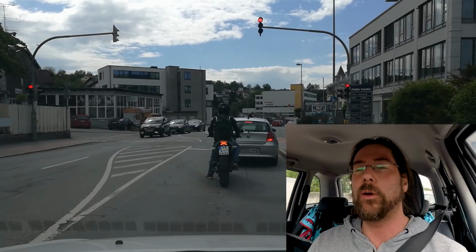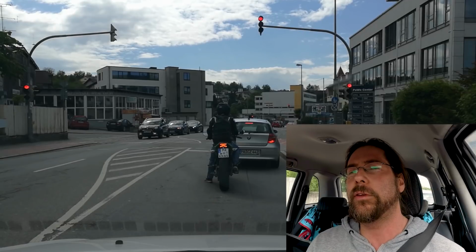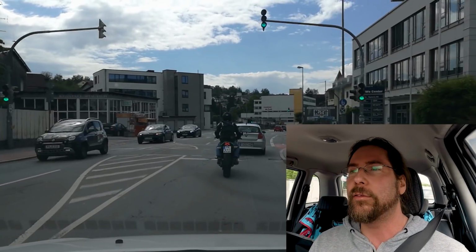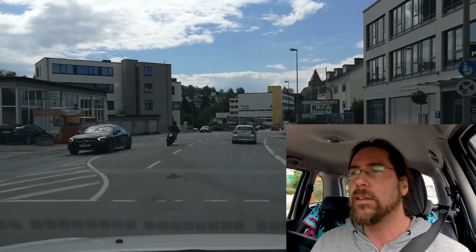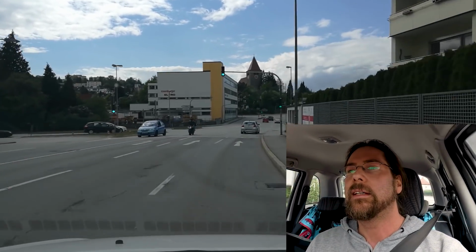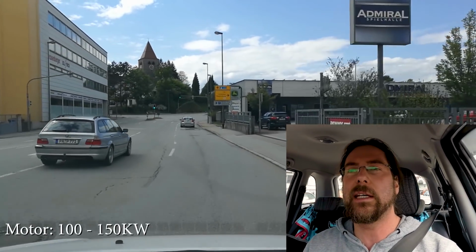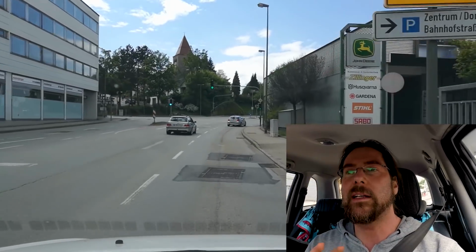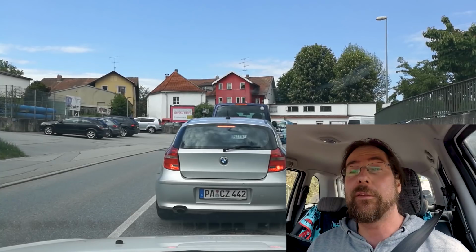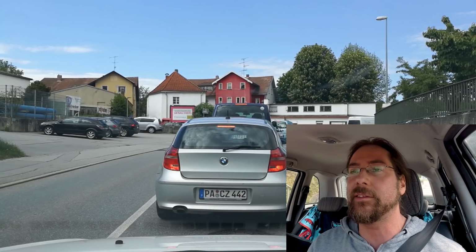Motor, we don't know, but Volkswagen on their webpage made a few remarks that it's powerful and that it's so much fun to have instant acceleration and stuff like this. So I'm guessing above 100 kilowatt, but not Tesla power, not 200. So I would guess 100 to 150 kilowatt will be the motor. What we know is that it will be rear-wheel drive.